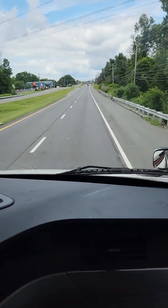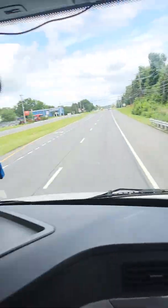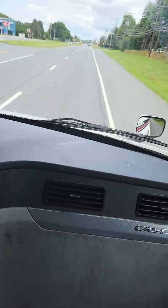As usual, we're going to check every 5 to 8 seconds both mirrors while scoping back, looking as far down the road as we can, and coming back 12 to 15 car lengths.